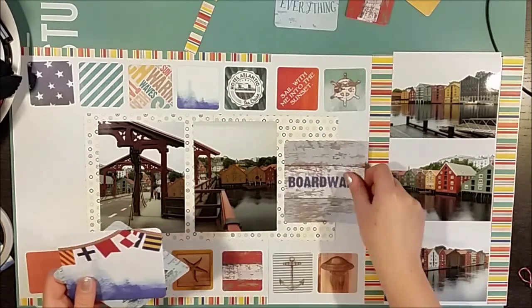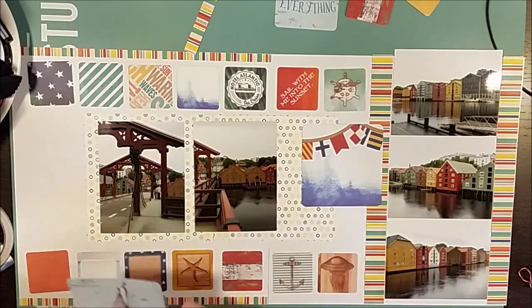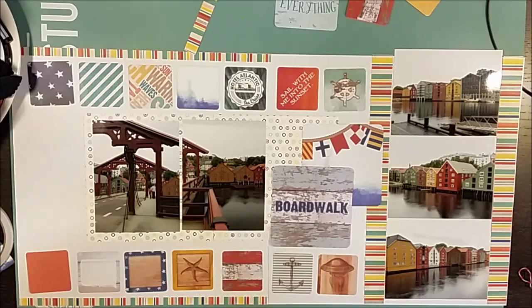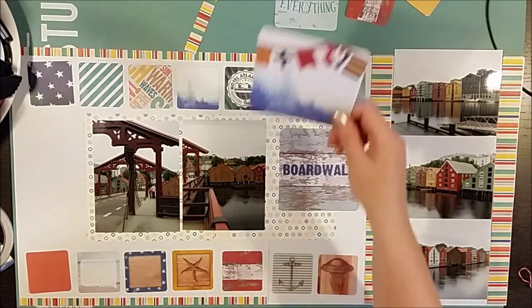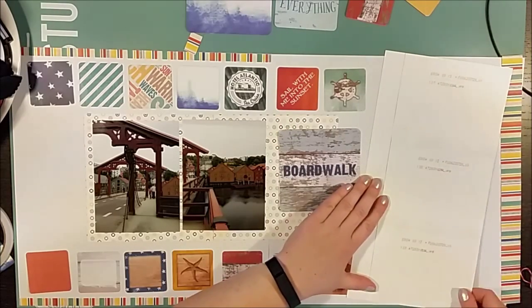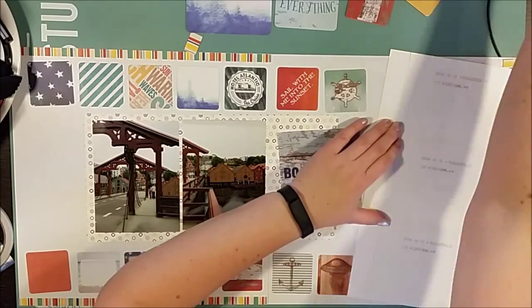I bought from the boardwalk collection a card pack, I think, and the 6x6 paper pad and the ephemera pack. It's called something special, I don't know, but it's the bits and pieces kind of thing from the collection.